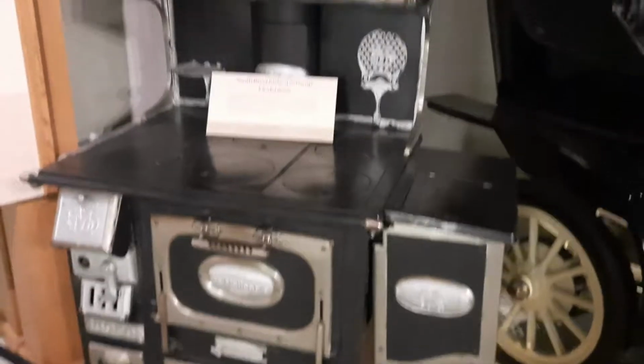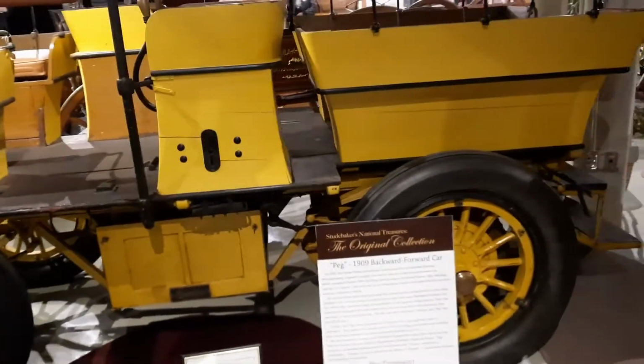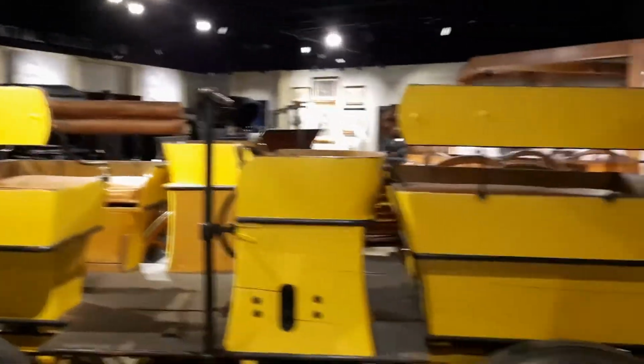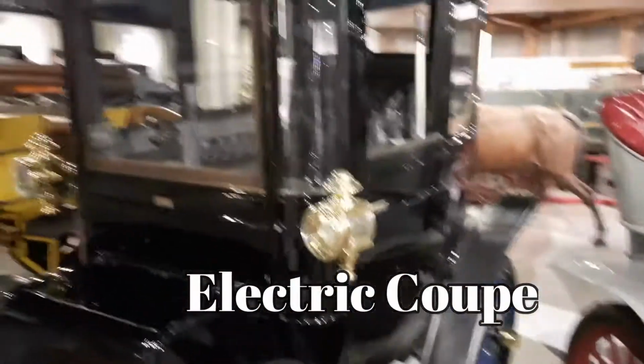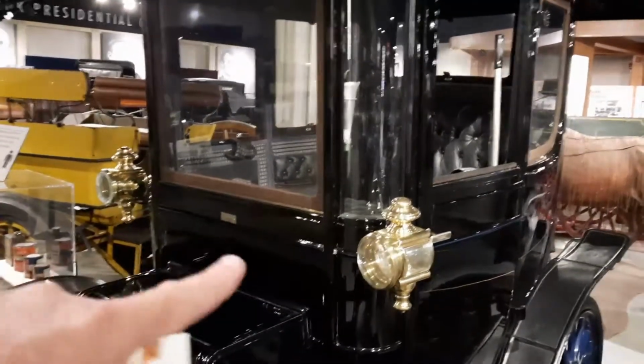There you go. Look, they also made some type of stoves here in town. We're gonna see some other ones coming this way. The original collection. Studebaker's National Treasure. Got the way to steer that thing, huh? There's that one. 2011 electric coupe. This one's a little better condition than the one we saw earlier. Still got the steering over there. It's not as big, because the other one actually had seats on this side here looking that way.